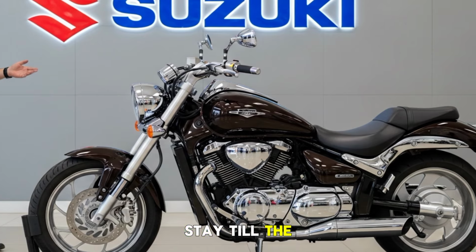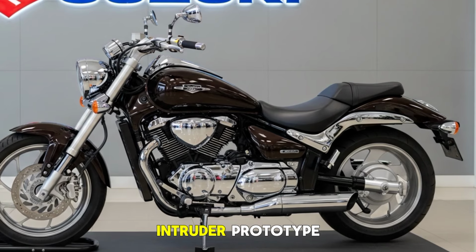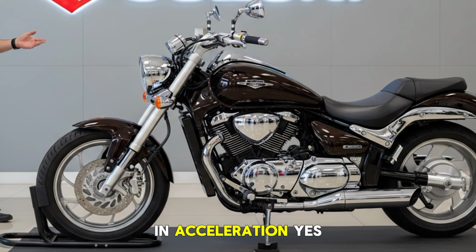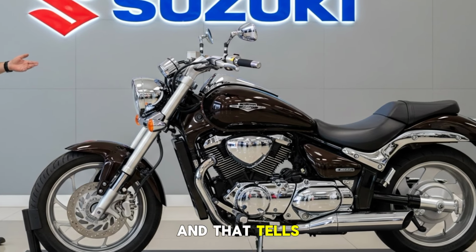And if you stay till the very end, here's the secret Suzuki never wanted out. Internal testing videos show that the Intruder prototype actually outperformed a Harley cruiser in acceleration. Yes, the bike they built in silence quietly beat the bike that built a world. And that tells you everything.